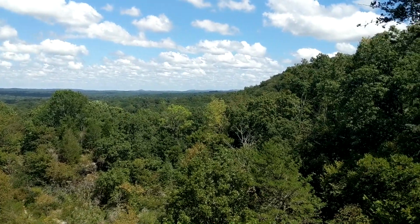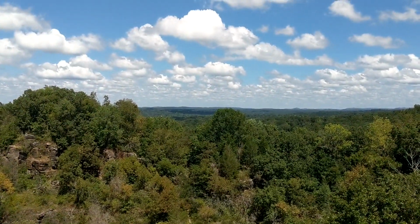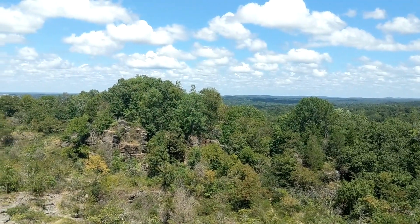Also, if you follow the maps, there's some really great views you can see from this trail. This is one of my favorite. It's just a view of the woods. It's really beautiful, especially in the fall time when the leaves have started to change all these beautiful colors.